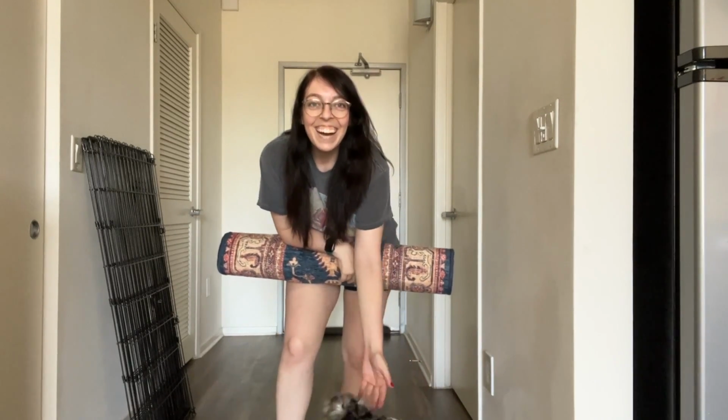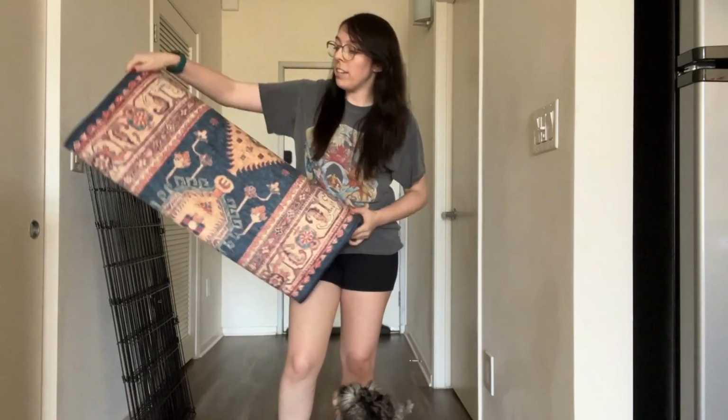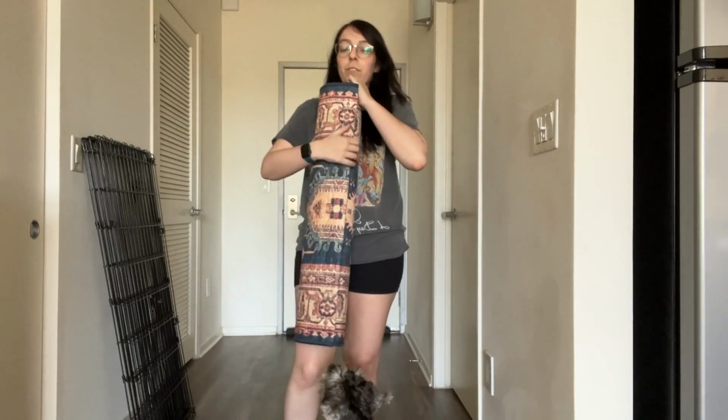I have this big rug in my living space area. That's from Ikea. It was like $100 for a 5x7 rug. This is a runner, and this was like $198 or something. He's gonna eat it, or try to. Anyway, this is the rug. I will link it down below so you know which one I got.